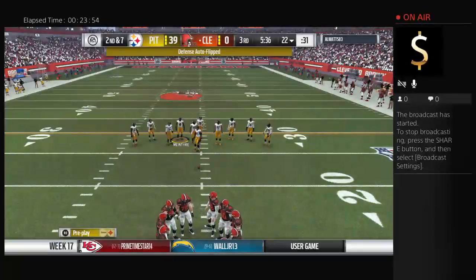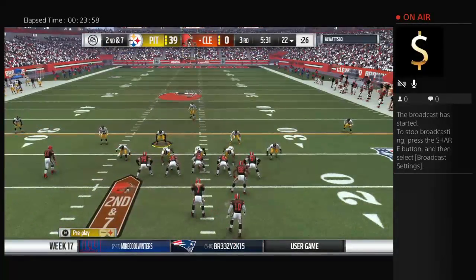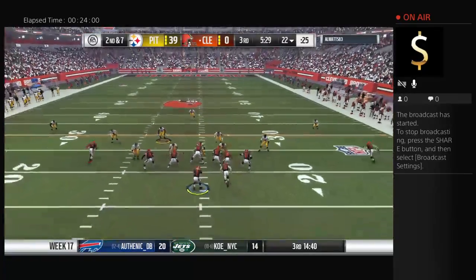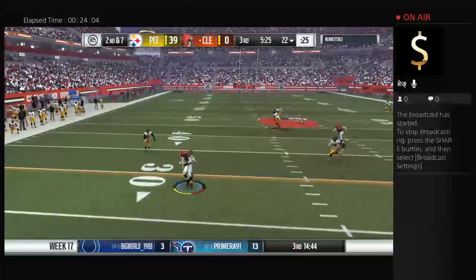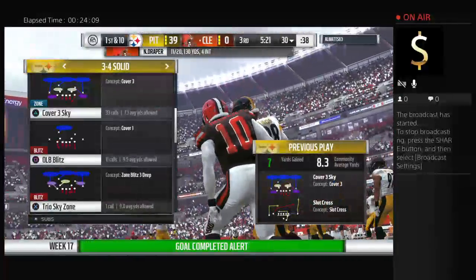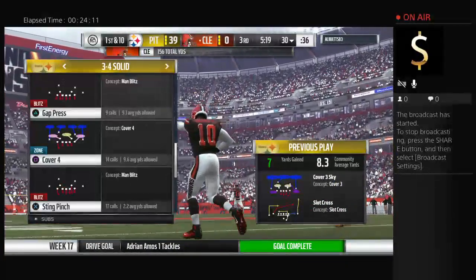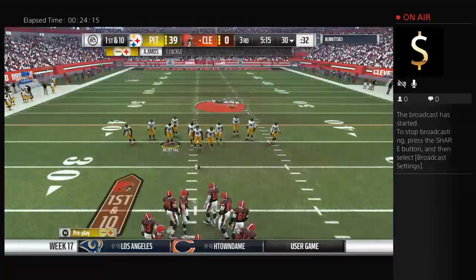Here we go with 2nd and 7. Watch number 8. Out of the gun, they'll look to throw. He's going to flip one out here to his running back. And he'll be brought down right at the 30 here. It's a 7-yard gain there, and it's good enough to move the chains. Looked like a pretty good, safe play right there.